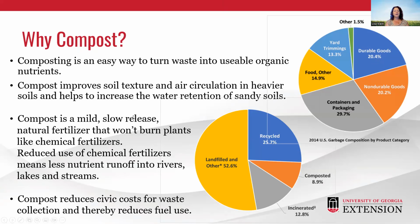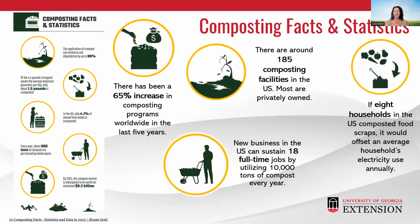So, other than the things that I mentioned before, which is improving soil texture and all of that, helping your heavier soils, it's a mild, slow release natural fertilizer. So for those that are doing organics, that's a good benefit. It's not obviously as powerful as some of the other types of fertilizers that are out there, but you can't discount it. And so by using that, you're going to reduce a lot of the runoff into rivers and streams. So again, not too bad, definitely good. And definitely something I think we should all look at doing.